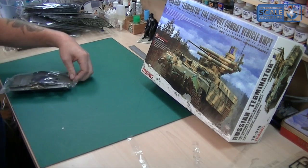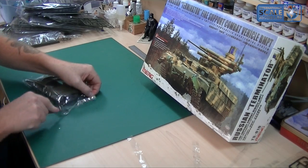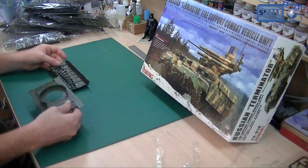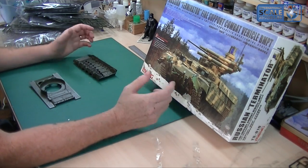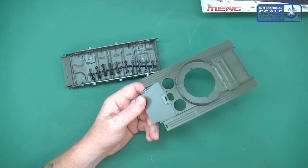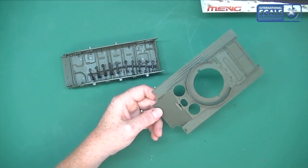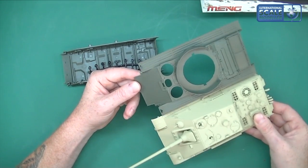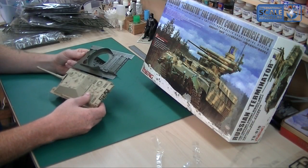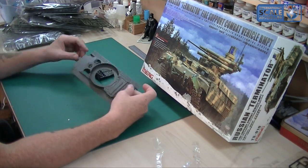We've then got the hull and the turret all in the same bag. Let's have a look at these. Now, you look at that picture and you think, my God, that's a massive beast. But looking at that, that's not that big. That really isn't that big. I've got to say, I've got a Jag Panther here. It's smaller than a Jag Panther. So it's, well, actually, no, I'd probably say they're exactly the same size. So it's not as big as I thought it was. It's just a lot smaller.